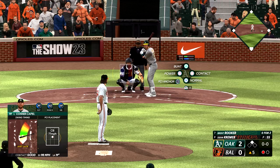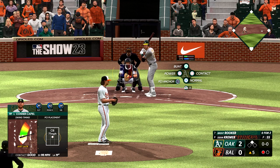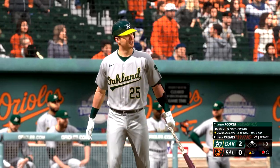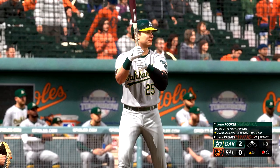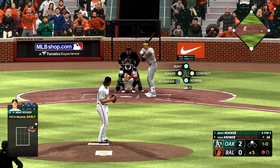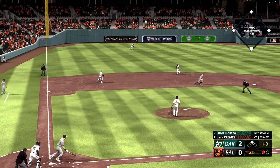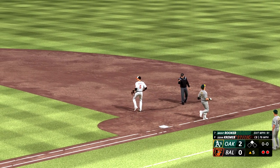Brent Rooker up next for the A's. Way inside, gets out of the way. And the 1-0. Hit hard on the ground is short. Mateo sends it to first. And there's two away.